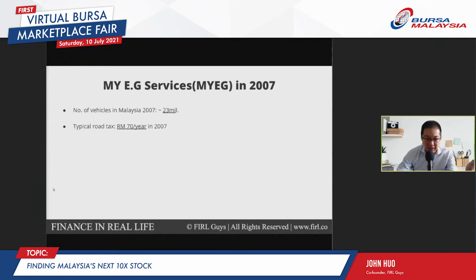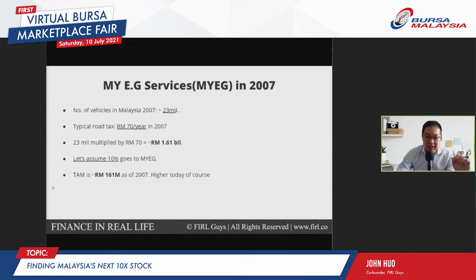And this is 2007, guys. So if we were to multiply 23 million vehicles with 70 ringgit, the amount of road tax being paid is roughly about 1.6 billion, all right? Now let's assume 10% of that goes to MyEG, 10%, right? 7 ringgit. That TAM alone is 161 million as of 2007. 2007, guys, today we're in 2020, right?